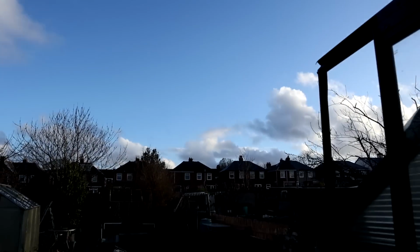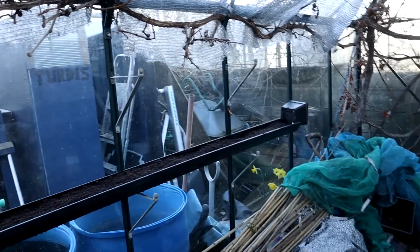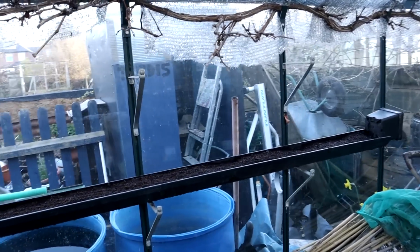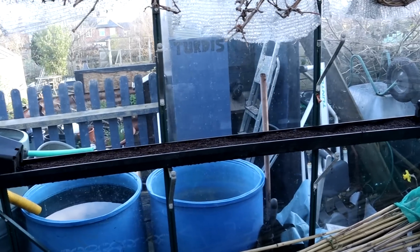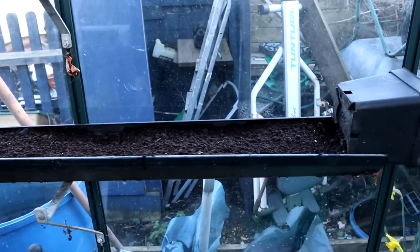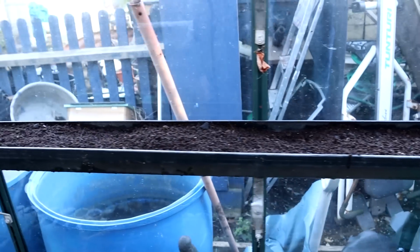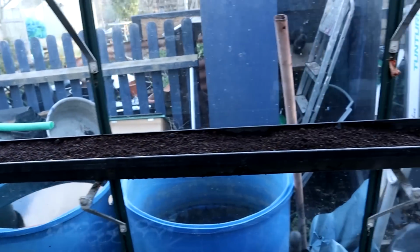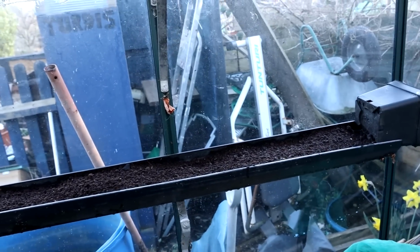Well folks, it's 6:30 and there's hardly a cloud in the sky. Lovely. Right, as I was saying before, my batteries ran out, but it wasn't my batteries that ran out this time, it was my memory card. So I had to delete some files. But anyway, there's the peas in the gutter. They'll be fine up there. No mice will be able to get up there, that's for certain.